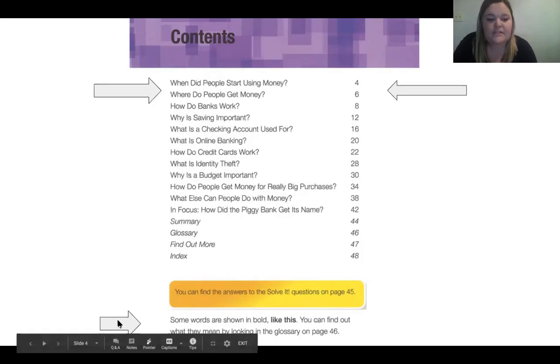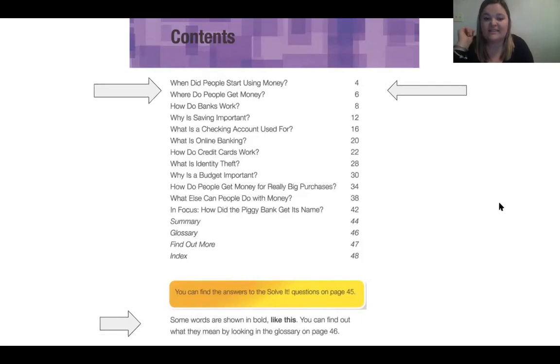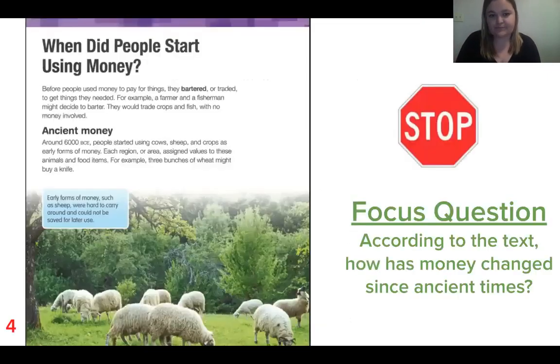And then down here today, there are going to be some bold words, and they look like this. Some words are shown in bold like this. You can find out what they mean by looking in the glossary on page 46. And the glossary is right here. Page 46. The glossary is always where we find our words, and it's always in the back of the book of our nonfiction text to help us out, because it's always nice when we are learning new words.